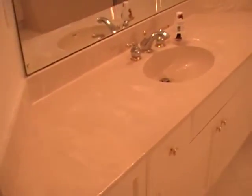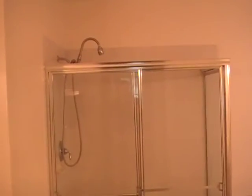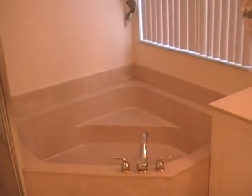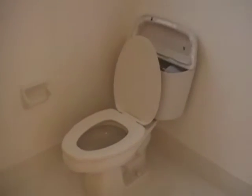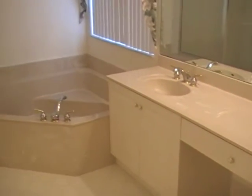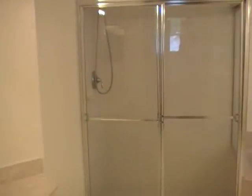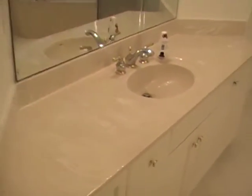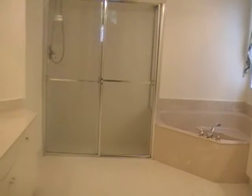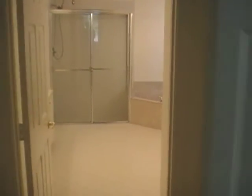And here you have the master bath. His and her sinks, a separate shower area. Separate tub area. And of course the separate bathroom area. Nice size master bathroom. Let's go take a look at the backyard.